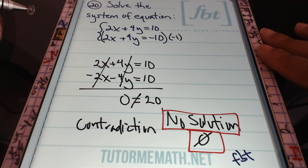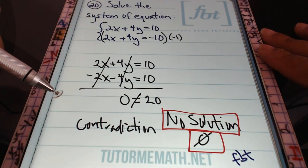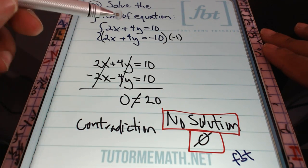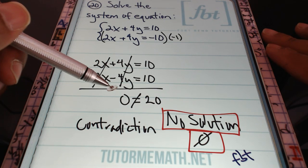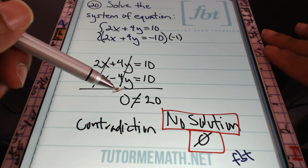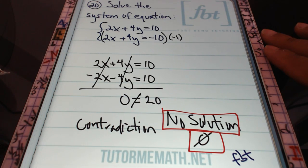So that's problem number 20, guys. What you think about that? Yeah, so in this problem, it was not solvable. Notice, because we were able to eliminate all the variables to get down to a statement that told us a lie. They lied to us. They told us that 0 equals 20. You know 0 can't be 20. They're lying to you.